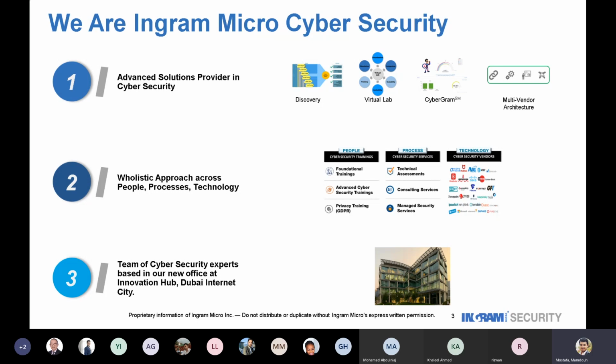So we offer many cybersecurity services, such as penetration testing, vulnerability assessment, mobile application assessment, configuration review, network architecture review, and many more. We also offer cybersecurity trainings, starting from fundamental trainings in cybersecurity to advanced trainings such as CISSP, also security for IoT and GDPR. We also offer managed security services and consultancy in governance, risk, and compliance. And we represent most of the strategic cybersecurity vendors in the market.